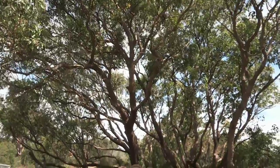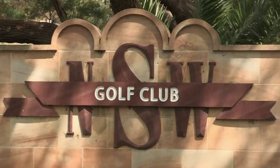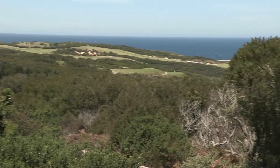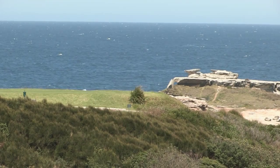To get an understanding of how rich this club's history is, you have to travel back over 200 years. In 1770, when Captain Cook was coming down, deciding where to position himself, he actually came through Botany Bay, I think it was on the Endeavour, and was looking for fresh water. And if you go down behind our 17th tee, there's a freshwater pond there. You can look down and see where the captain himself came to get some H2O.